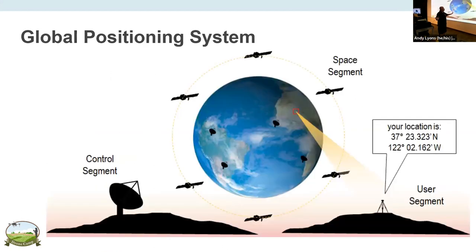So just real briefly, three big parts to the GNSS system. There's the satellites, that's the space segment. There's the ground control system that's usually controlled by the government. That's the control segment. And then there's us, we're the user segment. And we're the ones who want to know where we are. Next.